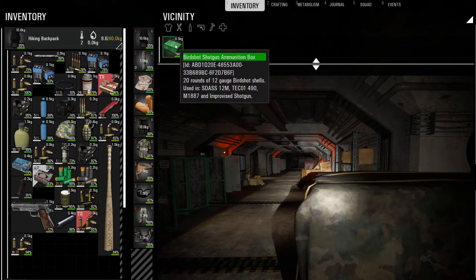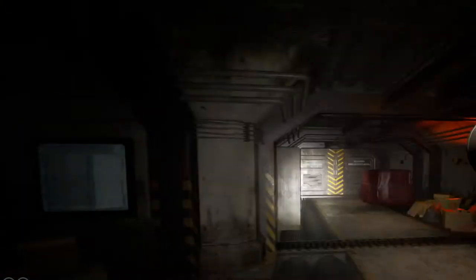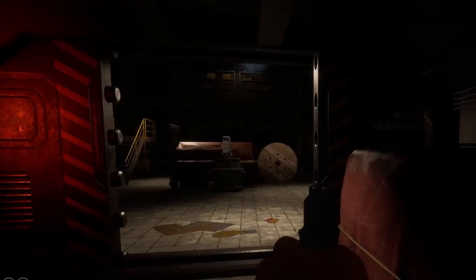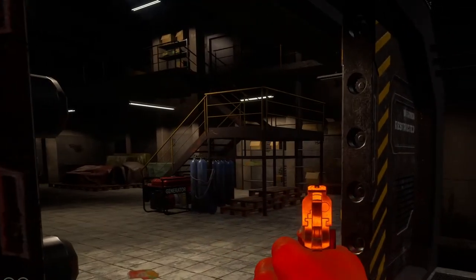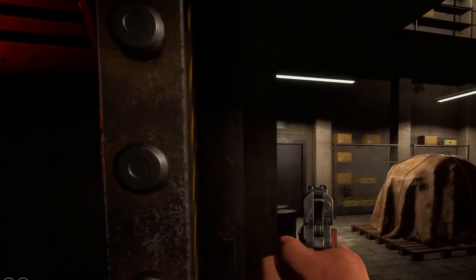9mm bird shot. Office lab. No armory here? Really? Nothing? Okay, so we can go this way, I guess. Oh shit. I have a feeling there's going to be quite a few.